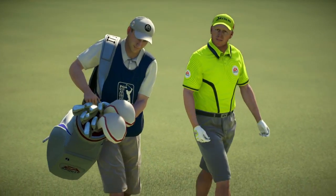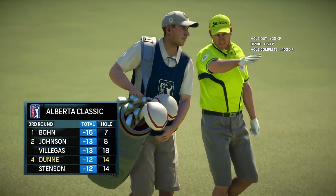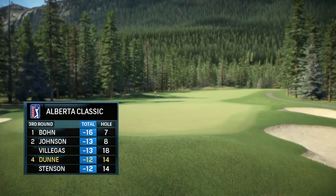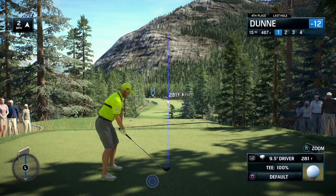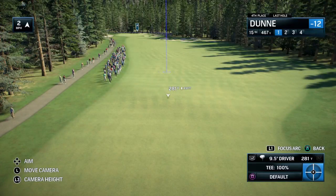What a shot. Doesn't even need the putter. Well, here we are at the 14th hole. It's a par 4, 442 yards. You like this hole, Frank? I do, but if you were spraying it off the tee here, then there's all sorts of problems. Bunkers left, trees right. This is a fairway you must hit.